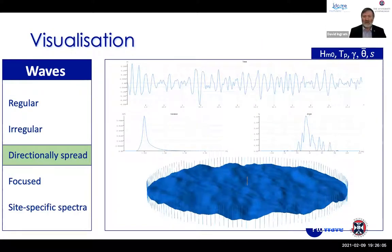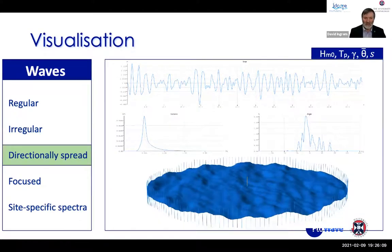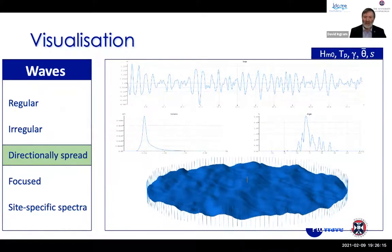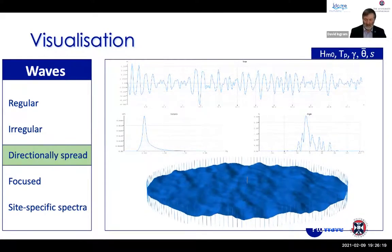Once we've done that, we can visualize that in software and see what the tank's going to look like. So you can see here a visualization of a directionally spread sea based on one of those sets of conditions. And the animation in blue shows you exactly what you would see in the tank.